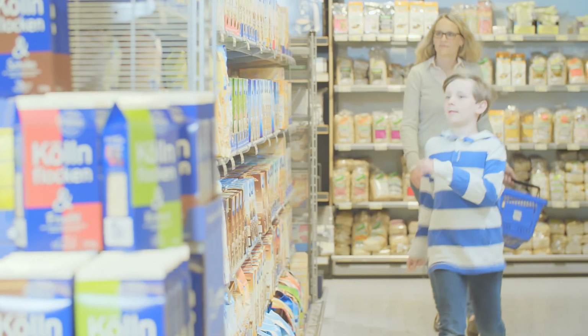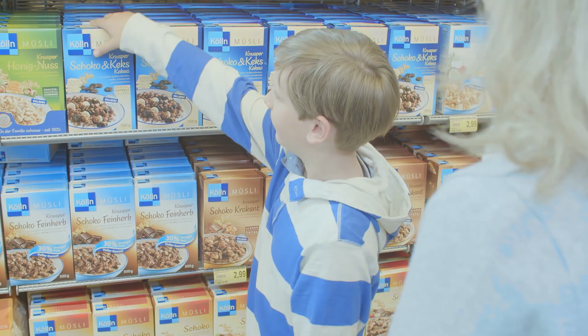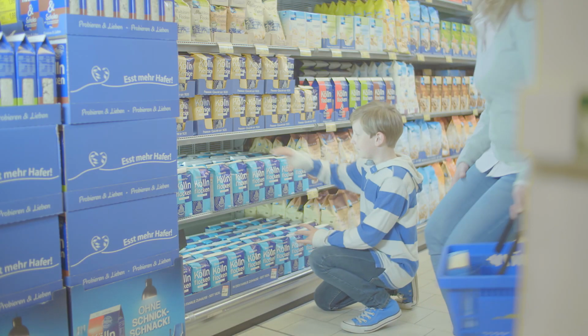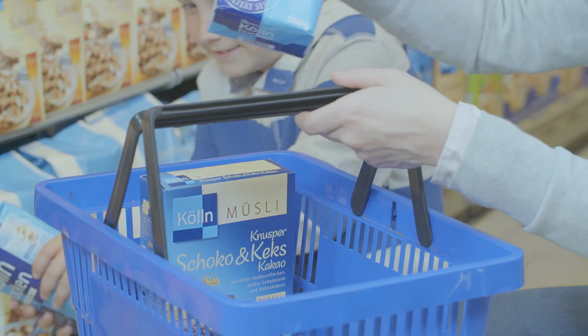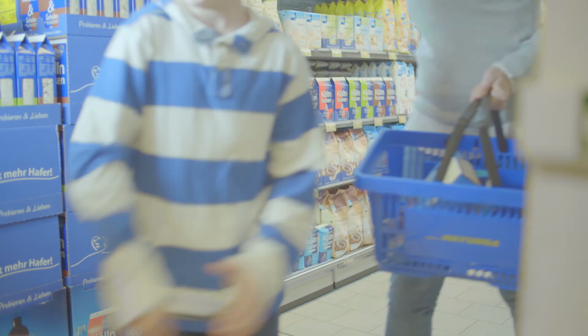The variety of Kölln's mueslis attracts on supermarket shelves and is waiting to be discovered and consumed. Here, everyone finds their favorite product. All of us here at Kölln are pleased with consumer confidence and loyalty given because the Kölln brand is at home with the families.